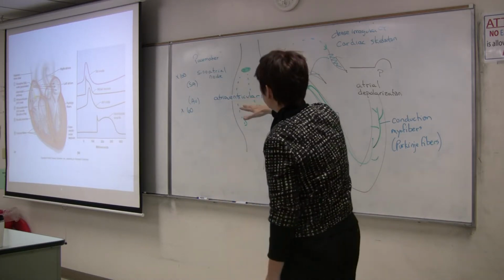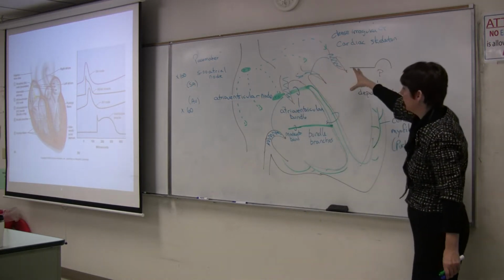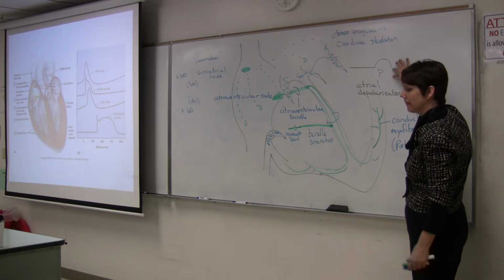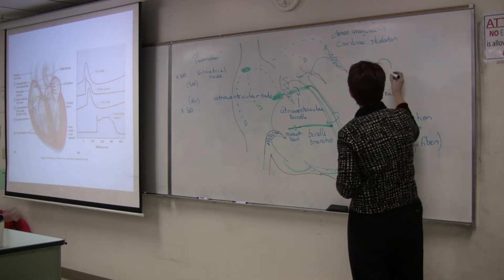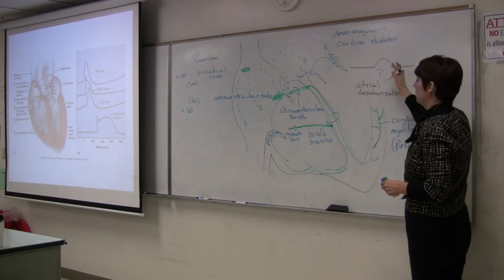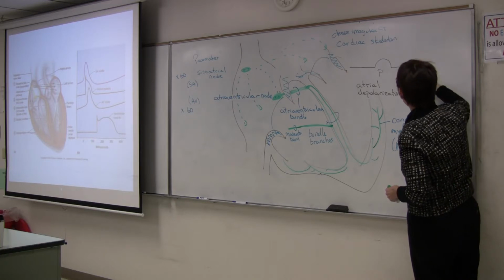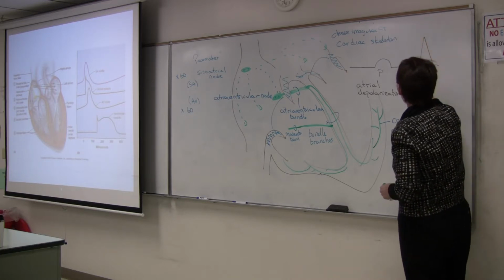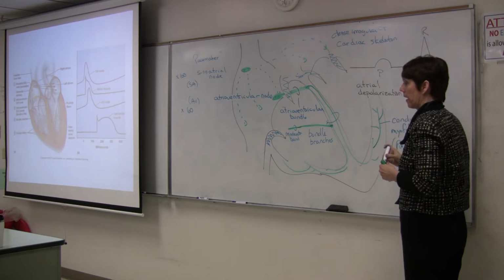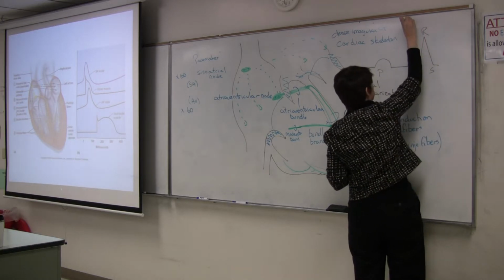All right, so the heart's at rest. The SA node fires. The current is carried through atrial contractile cells and creates our P wave. We look at an ECG, there's another activity where we don't see any change in electrical activity. And then we see the QRS wave. And this QRS wave is ventricular depolarization.